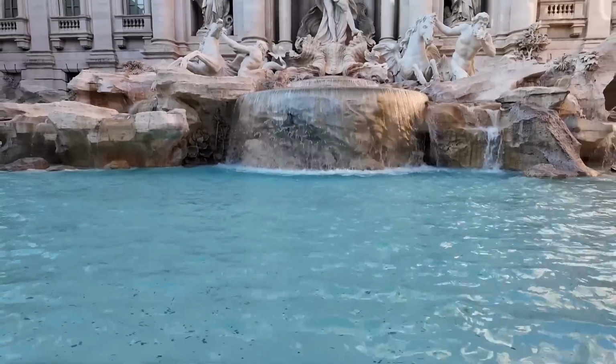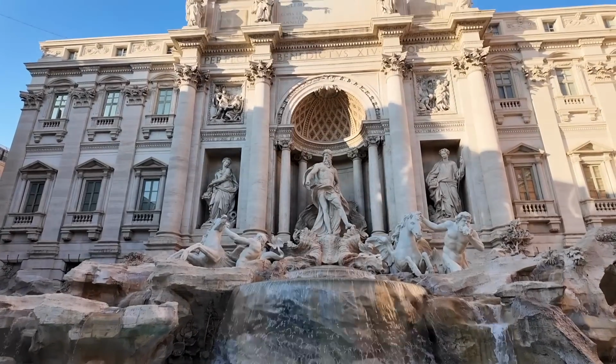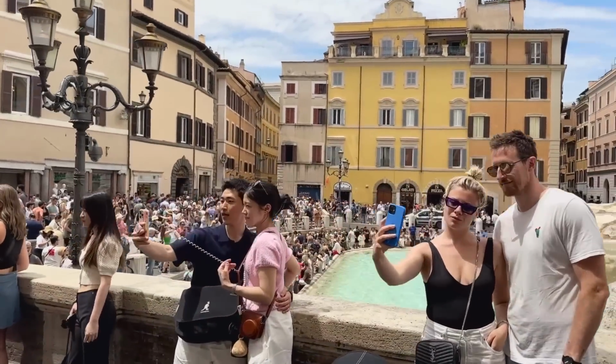You guys, this is a delicate monument, and many times when there are so many people down there, it's really hard to control what everyone's doing. Unfortunately, over the years, people have done things like sit on the basin, put their feet in, eat down there, drink down there, drop food. And this way, when they have fewer people down there, they can much more easily control the situation.